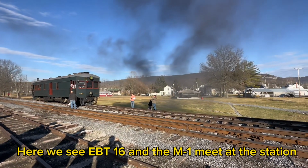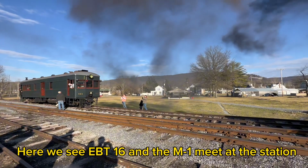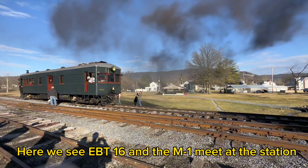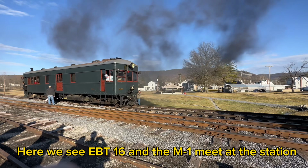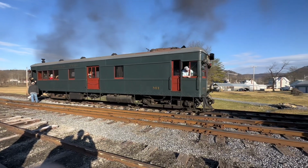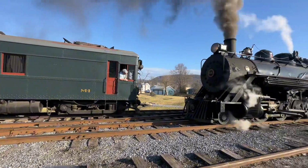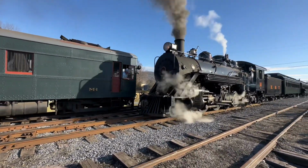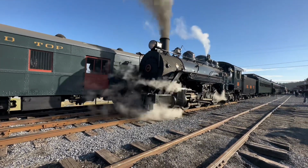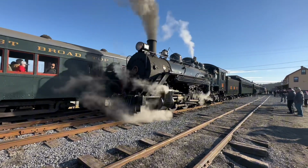The M1's going to meet with E16 before departure. E16, meet with the M1. Now, the M1 and E16 are both different engines, obviously. But they also have bells. Now, I didn't know that the M1 had a loud horn, but that's fine. The horn's still good. Although I can't seem to get the window open.